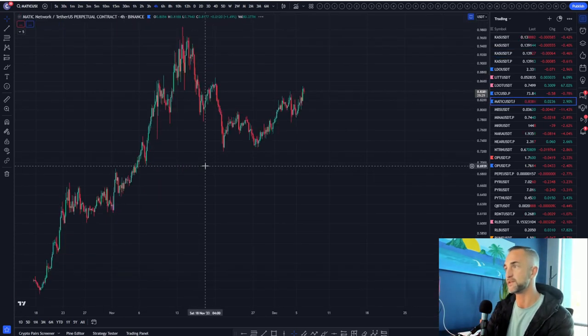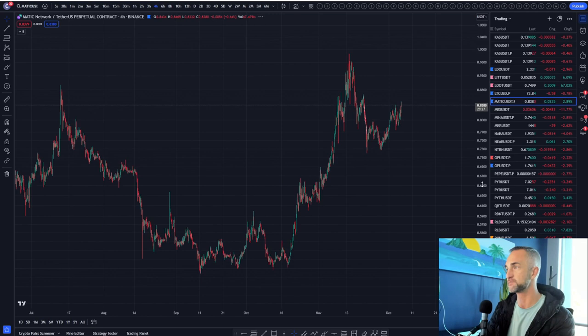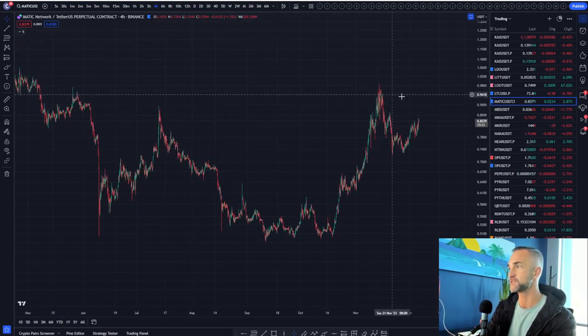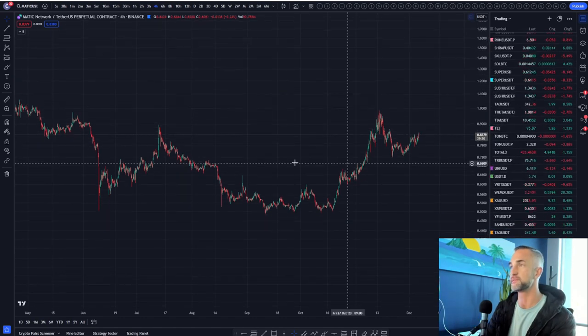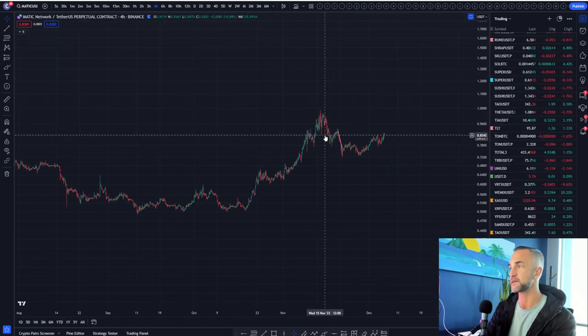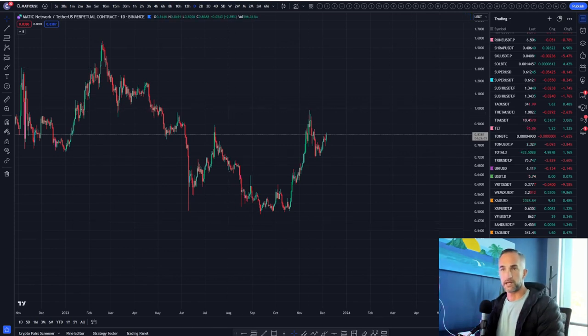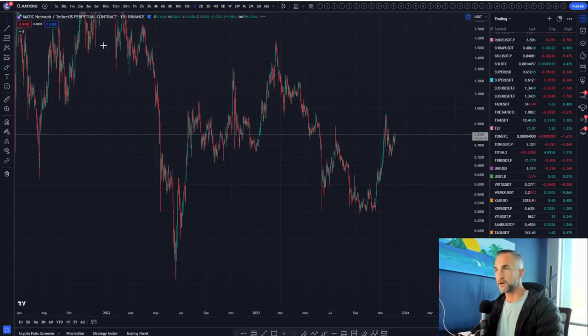Solana looks very beefy. Matic, nice pullback. Cup and handle formation. Broke out. Here's the cup. And big target up for Matic. If we can get back above, let's see here on the daily. Here's what we got going on the daily for this one.